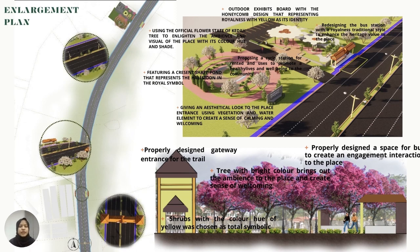Also on the area over here, it's focusing on issue number 1 and objective number 3, in which it solves the issue of no connectivity by proposing eco-friendly mobility and a bus to ensure the integration would happen to make people experience the heritage trail more easily by having a drop-off and also a cycle lane for people to engage in activities that lead to a healthy life also.